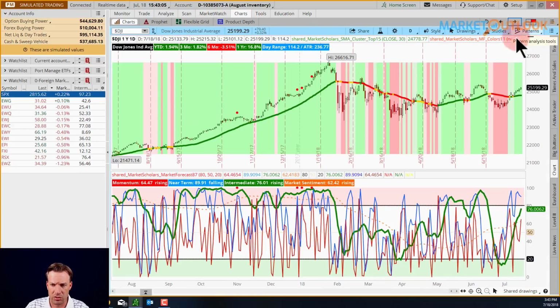The Dow Jones Industrial Average has been up 9 out of 10 days. So the intermediate line is rising. The market sentiment line is rising, not to the same extent as the S&P. It's been lagging behind a little bit, but you can see the near-term line is entrenched in the reversal zone. We bounced off of that low point from last week, where we pulled back.